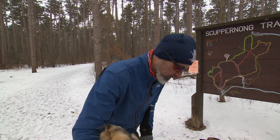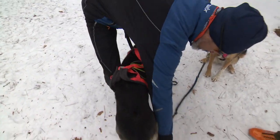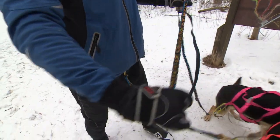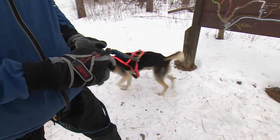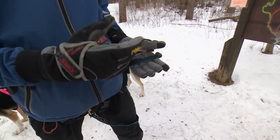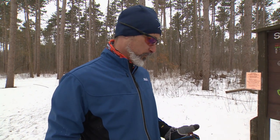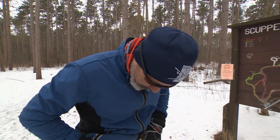And then you need a way to attach the line. Here we go. So this has a bungee in it, which is there for when you wipe out, which you end up doing quite a bit. You stop and the dogs don't, and you don't want them to get jerked like that. So there's a little bit of a shock absorber there. And then you need a belt.